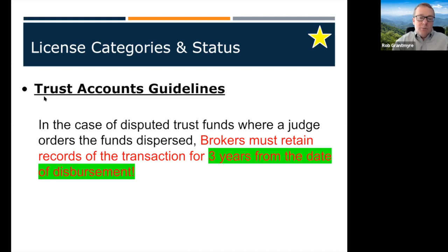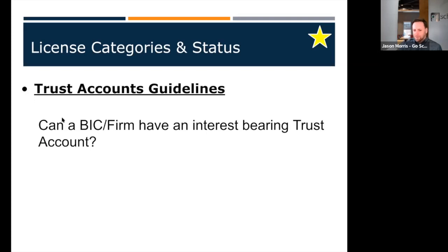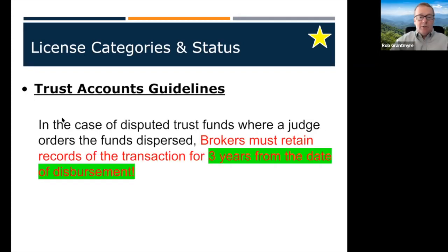Absolutely. So in the case of disputed trust funds, just a footnote to that, because I've seen this as a test question. We have to retain our records for 3 years. When does the 3 years begin? Well, the 3 years begins on the latest possible date. So if I'm involved in a lawsuit where the buyer's suing the seller over the earnest money deposit, whatever, give me my money back, or vice versa, then the 3 years begins on the date of disbursement. So brokers must retain records of the transaction for 3 years from the date of disbursement, which makes perfect sense. Another number 3 there that's important too. Exactly, 3 shows up a lot.